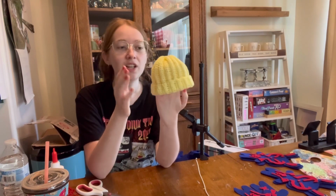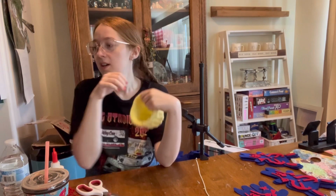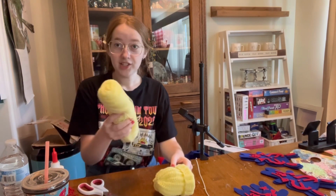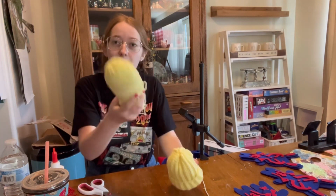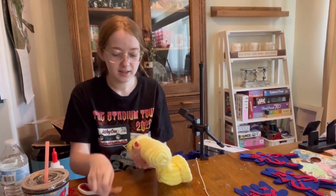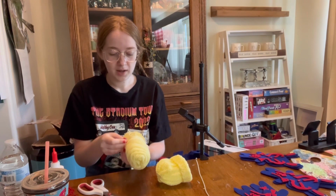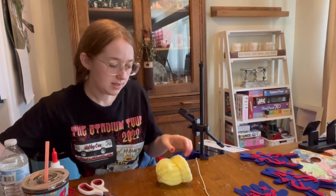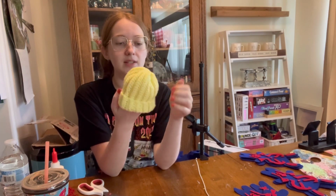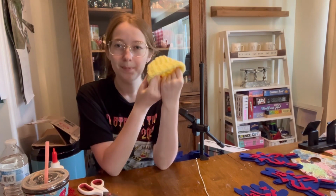It's also a great way to use up some of the yarn that I have. Here's the yellow yarn that I used to make this, and look how much is still left. You can get a lot of little baby beanies out of it, and like I said, I think it would be a good thing to donate them. When I did some research, it said the best material for preemies is acrylic yarn, which this is, though I wish it was a bit softer.